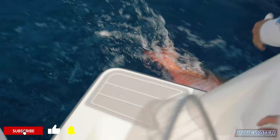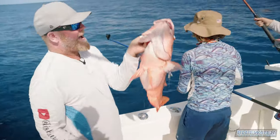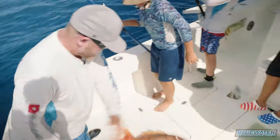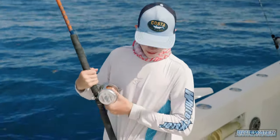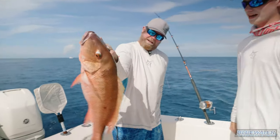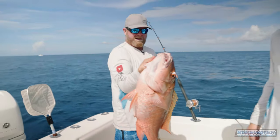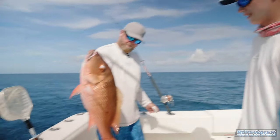Look at this guy. Now that's your newest biggest mutton, Ryley Bunn. Yes, son. That's what we come here for. Yes, son. Let's go. Ryley strikes again. Look at that fish right there. That's a 12 pounder right there. Beautiful fish. Once again, hook fell right out.